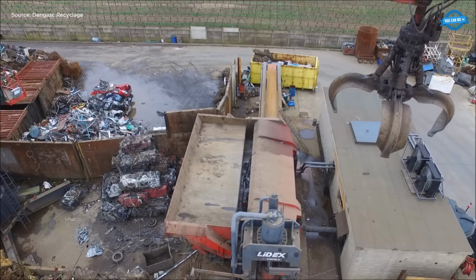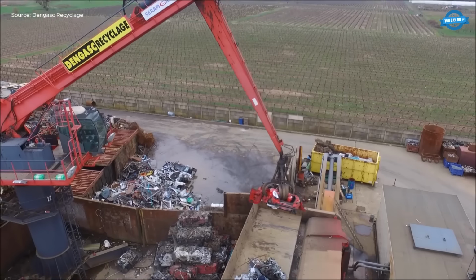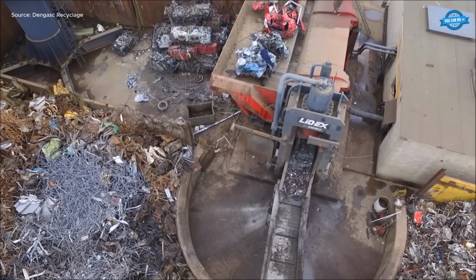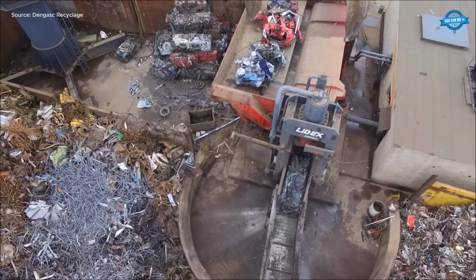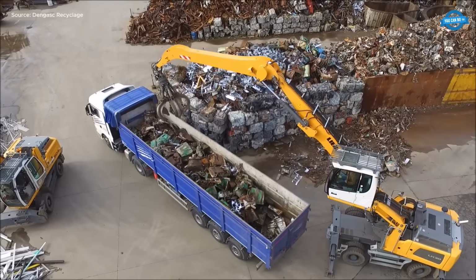The machine's high reach and precise control allow for smooth handling and processing of materials, optimizing the entire shredding operation. This enhances productivity and ensures that materials are processed accurately and efficiently for recycling, supporting a more sustainable waste management process.